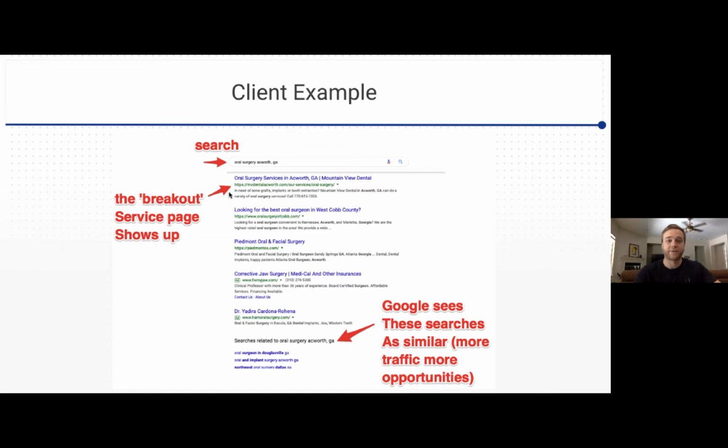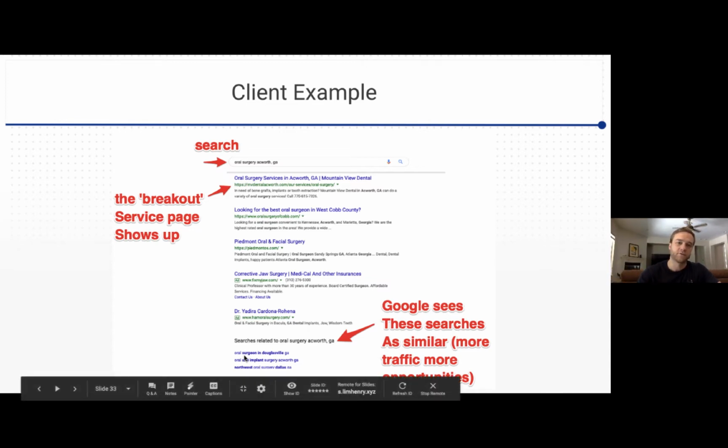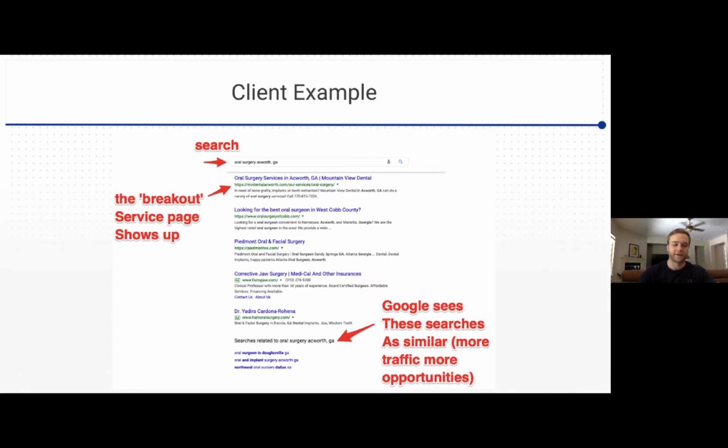And as you can see here, that's exactly what happened. When you search for oral surgery Acworth GA, right? I'm not in Acworth, so I actually have to tell Google where I want to see these results from. You can see that their page for oral surgery is the one that shows up, and it's showing up higher than some other dentist pages because this page is all about oral surgery, and they're in Acworth, Georgia, so that relevance is very high. And you can even see down here that Google is saying people also search for oral surgeon Douglasville, right? So now you can see full circle that you want a service page for the individual service and for each of the cities, because that is highly relevant to the searcher intent.